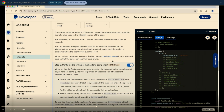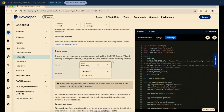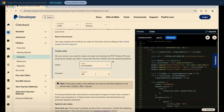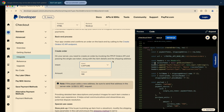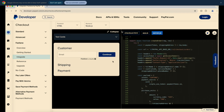So you can do whatever customization you want. And also, you can decide on how you want to make the calls as well. So either capture or authorize. If you don't know the difference between capture and authorize: authorize is basically to check that the funding instrument has the fund in it and it's valid. And the capture method is really to get the actual fund and complete the transactions. So you can do all of that on the studio experience itself.